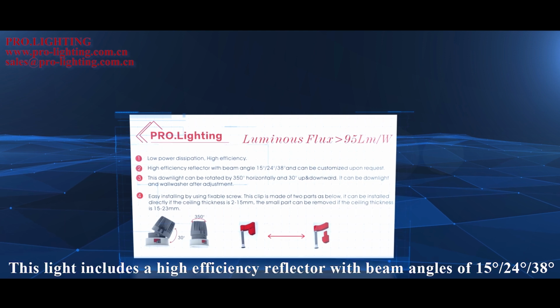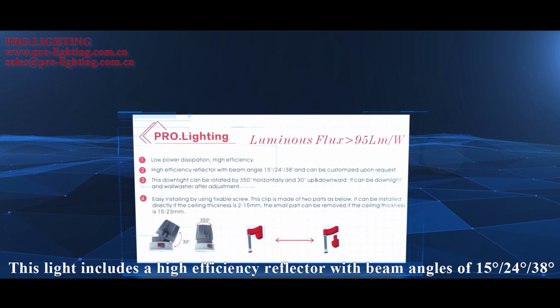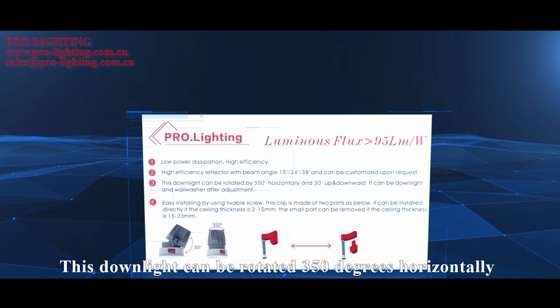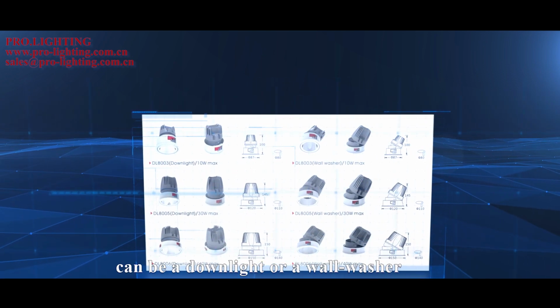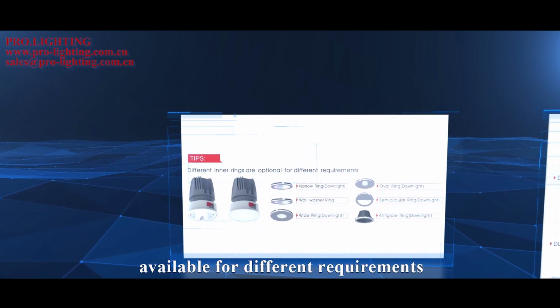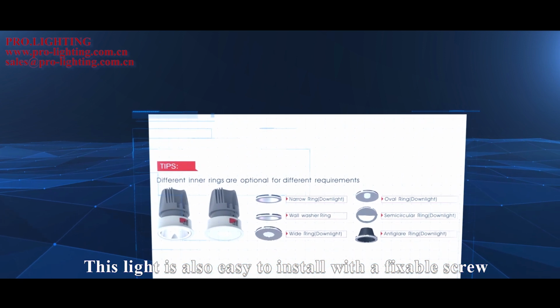This light includes a high efficiency reflector with beam angles of 15, 24, and 38 degrees and can be customized upon request. This downlight can be rotated 350 degrees horizontally and 30 degrees vertically. After adjustment, this light can be a downlight or a wall washer. There are a variety of inner rings available for different requirements. This light is also easy to install with a fixable screw.